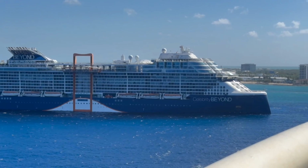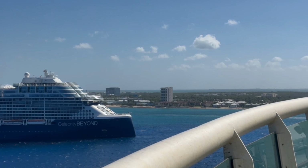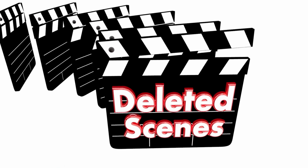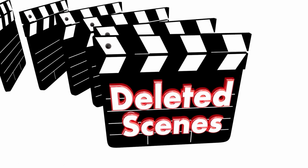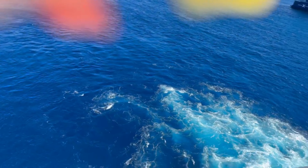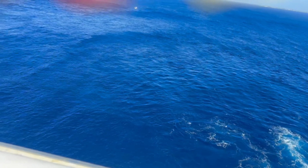So this is where my ship tour is going to end, but I do have a fun little deleted scene. As I was filming off of the side of the ship, if you look at the top, you can see my nails because I am gripping my phone for dear life. Even though it's on a gimbal, I was terrified of it falling overboard.